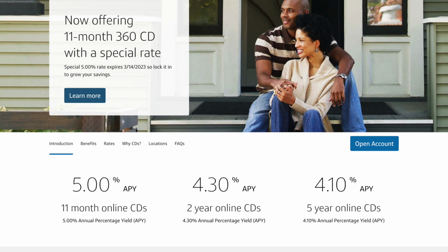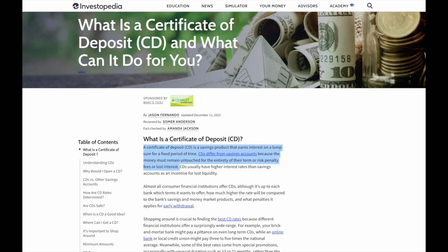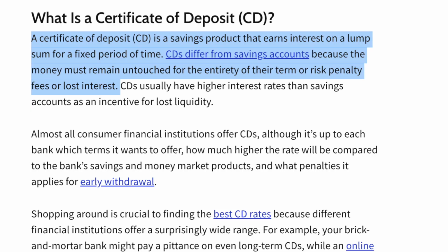And today I want to talk to you about CapitalOne's 11-month 360 CD with a special 5% APY rate. So for those of you that don't know what a CD is, it is a certificate of deposit, basically a savings product that earns interest on a lump sum for a fixed period of time.